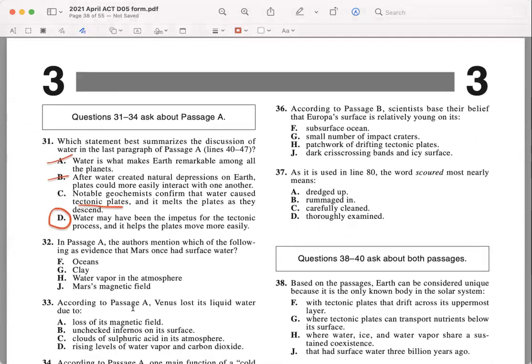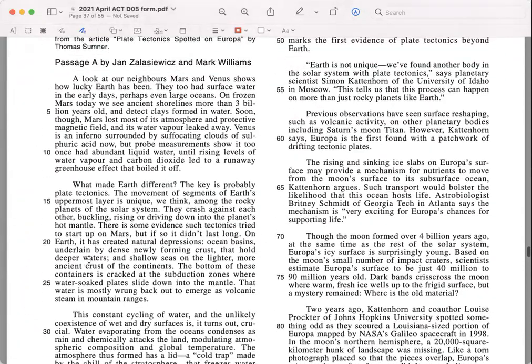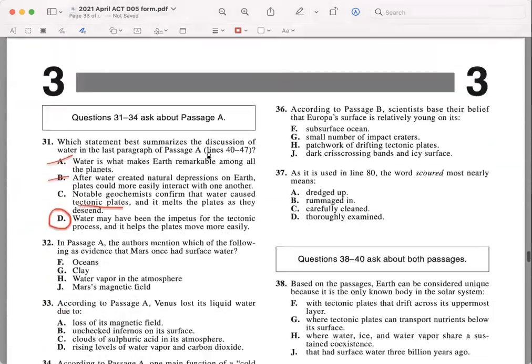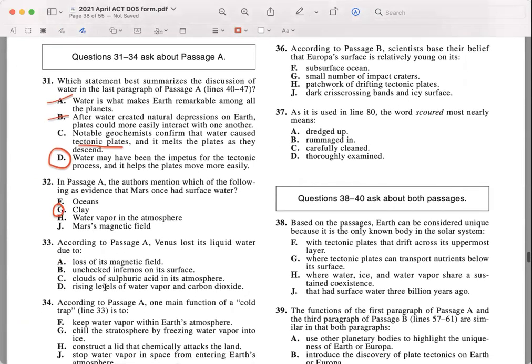In passage A, the authors mention which of the following is evidence that Mars once had surface water. So it was clay, right? They do say that, yeah, and detect clays formed in water. So Mars has clays formed in water. So that's evidence that it once had surface water.